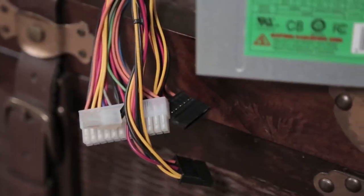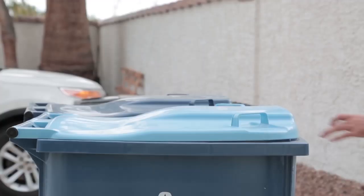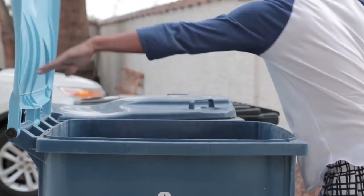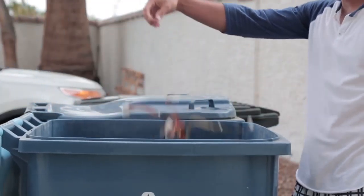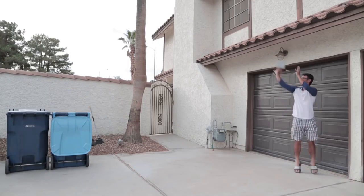Number two, the power supply in this computer is trash. Not only is it not 80 plus certified, but it doesn't even come with a 6 or 8 pin PCIe power connector, so if I wanted to replace the graphics card in this thing, I'd actually have to buy another power supply as well. I've already mentioned in the past how bad power supplies like this can be for your computer, so if you ever see one of these silver unpainted ones in your rig, go ahead and throw it out and just buy a new one immediately.